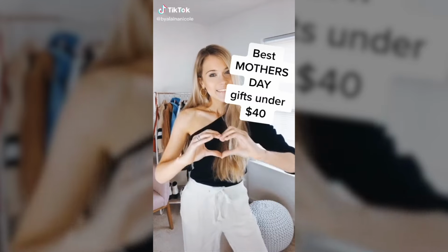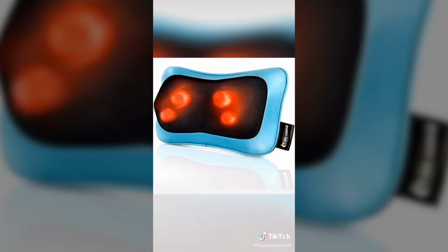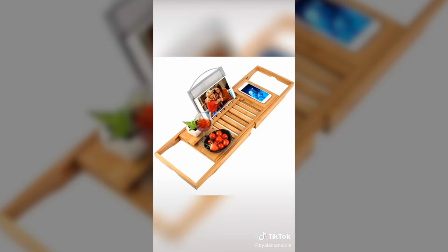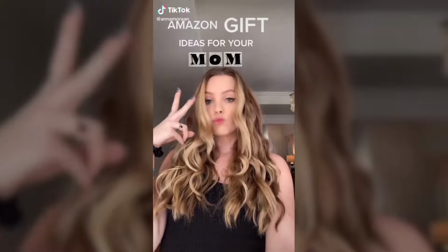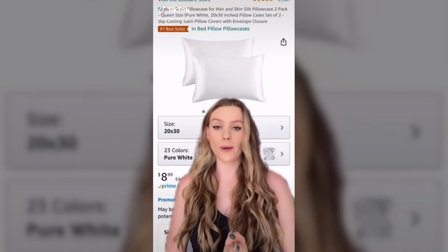Best gifts under $40. First, this book, you can see what you love about your mom, box of chocolates, bath bombs, back massager, initial name necklace, bath caddy, and birthstone bracelet. Amazon gift ideas for your mom. A set of silk pillowcases, $8.99, 23 colors, and it's so much better for your hair and your skin.